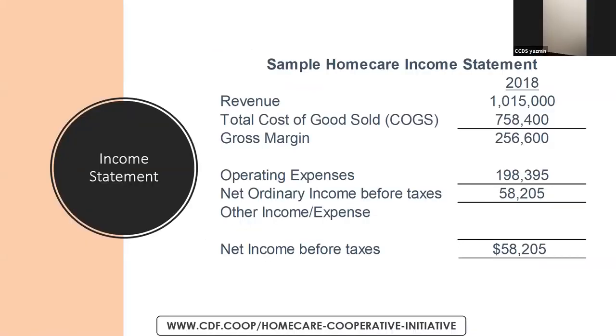So let's talk about these statements for a home care co-op. For a lot of people in a business, the income statement is the most important thing because it tells you if you made any money. Revenue is your sales, how much money came in, expenses is how much money goes out, and net income is what's left. Did we make money? Do we have any money? Those are the kinds of questions. In a home care co-op, as in any business, there's something called COGS, cost of goods sold. Those are the expenses related to actually doing the thing that you're selling. In home care, that is us.